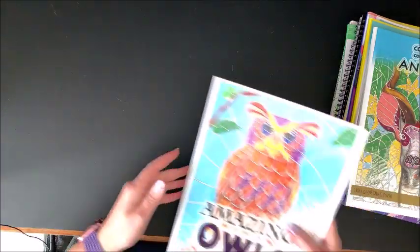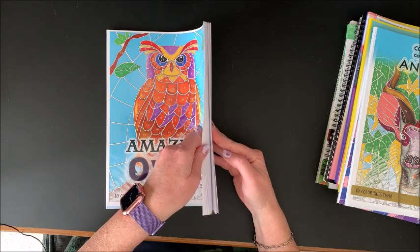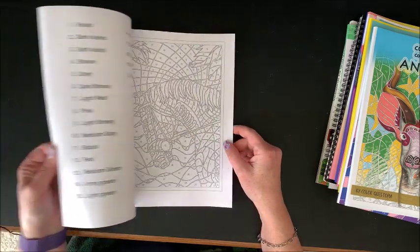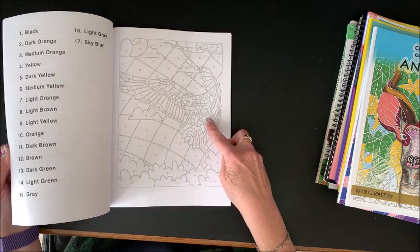And they have one for owls. I mean, they have one for just about any animal, I think. They just have tons and tons of them out there. See, here we have, for you owl lovers, isn't that pretty?